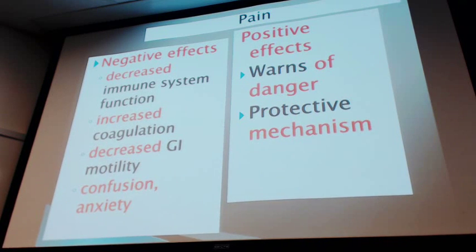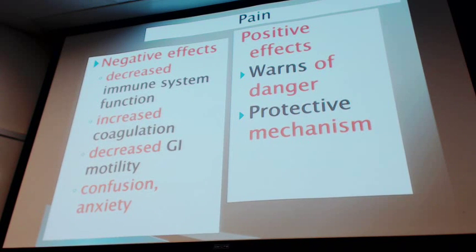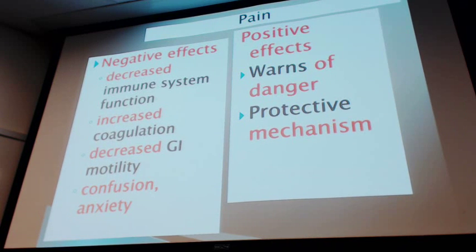I want you all to repeat after me. Pain is what the patient says it is. Come on. Pain is what the patient says it is. When they say they have it. To the degree they have it. Okay. Thank you. Remember that on your patient.